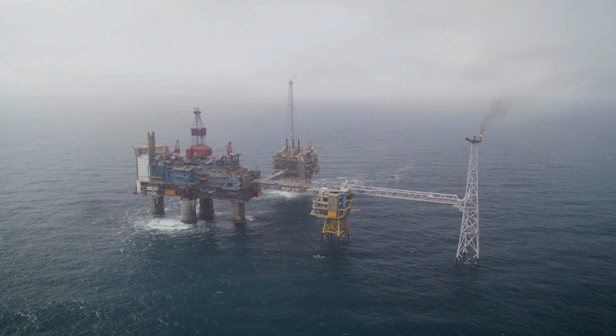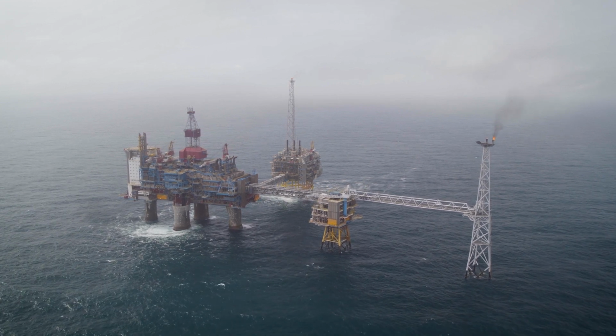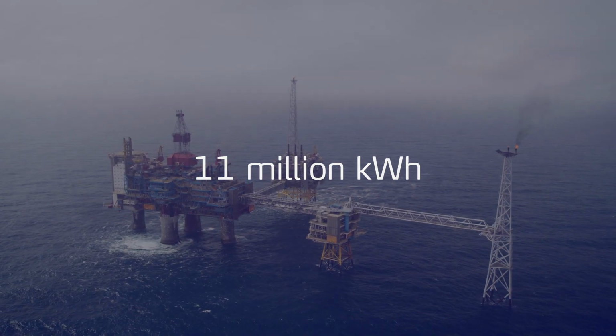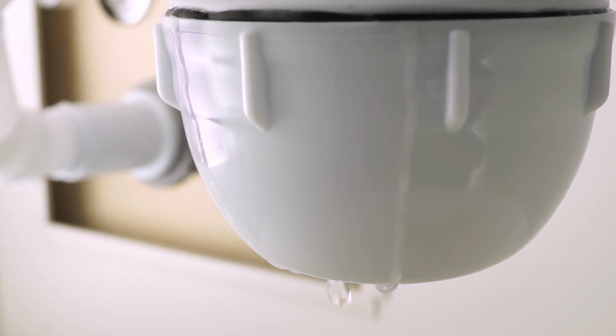To produce the more than 500 million litres of fresh water needed for the cabins in all NCS LQs, 11 million kilowatt hours of energy is required annually. With water leakage detection, both on hot and cold water, energy savings can be significant.